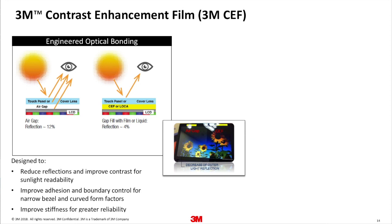Contrast enhancement film, or CEF, is an optically clear adhesive. The reason we call it contrast enhancement film is because without optical bonding, a typical display will have three reflection interfaces. So ambient light will reflect off the top surface of the cover glass, the back surface of the cover glass, and the top surface of the LCD. When you bond the cover glass with the LCD, you remove two of those three reflection interfaces, essentially reducing 2/3 of the reflected light, leaving you with a better contrast and more vivid display.